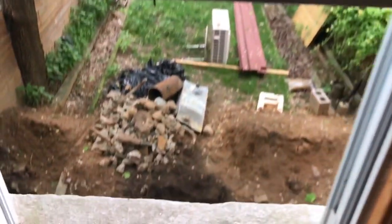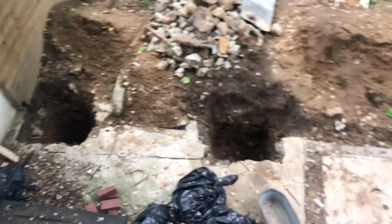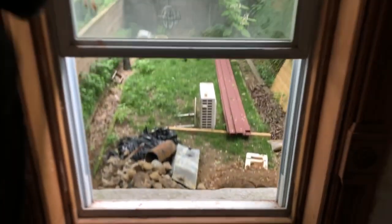The deck is still being worked on. If you guys just want to take a look outside, you can see the holes are getting deeper. We are getting our posts ready to be installed this week, and hopefully next week we can report back with a deck update.